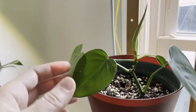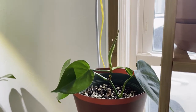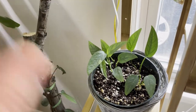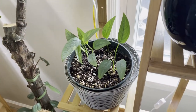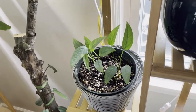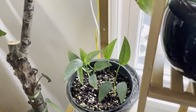New leaf on my Heartleaf philodendron. Kind of a basic baddie, but it only had three leaves on it, so it's growing. The Cebu Blue is doing really well. Remember last year I bought those at the Fox Valley Plant Fair, and they were just a couple of teeny tiny little itty bitty baby plants. So coming along.